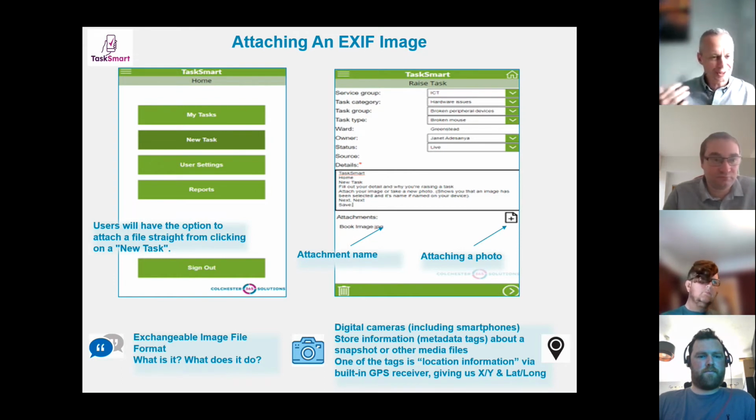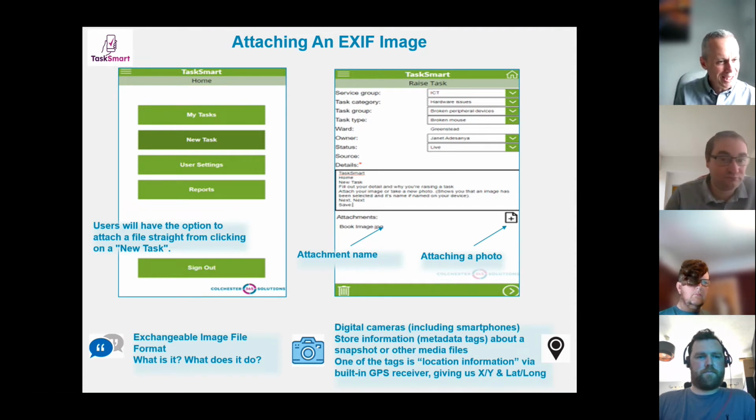It just makes it so much smoother, doesn't it? To think you can take a picture and it will just upload that location off the back of that picture. That means the operative has less information to put in, less room for error, doesn't it? So great catch there, Nick. Loved it. Like the idea. We're building it into version 2, aren't we? That's one of the ones that we're going to be including for sure.